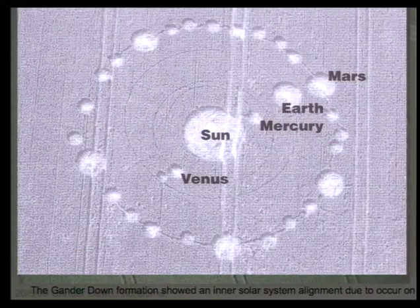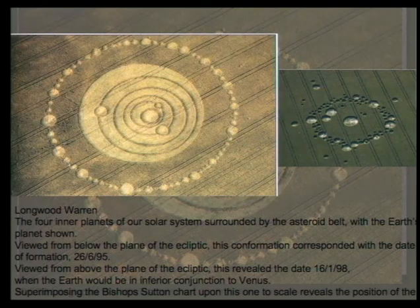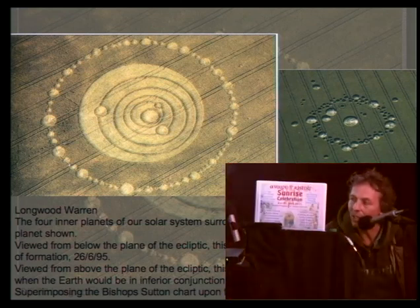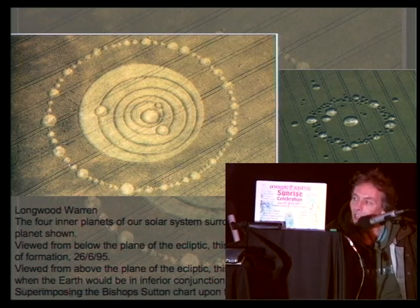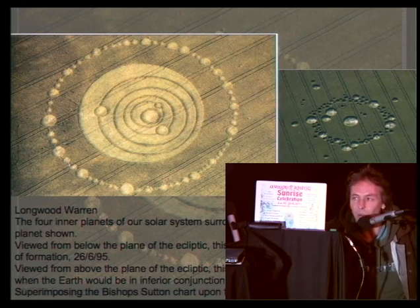This one interpreted like this to represent an upcoming conjunction. This formation here shows the four inner planets of our solar system surrounded by the asteroid belt, with the Earth's orbit but not planet shown. Viewed from below the plane of the ecliptic, this conformation corresponded with the date of formation, 26th of June 95. Viewed from above the plane of the ecliptic, this revealed the date on 16th of January 98, when the Earth would be in inferior conjunction to Venus. And superimposing the Bishop Sutton chart upon this second one to scale reveals the position of the missing Earth. So playing around with imposing two formations on one another then yields more information.